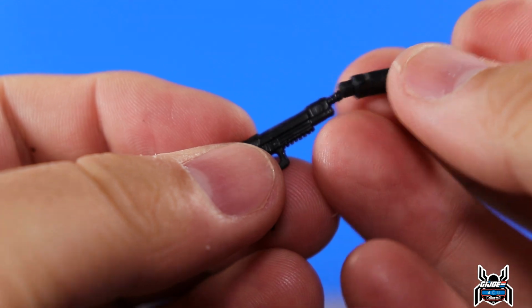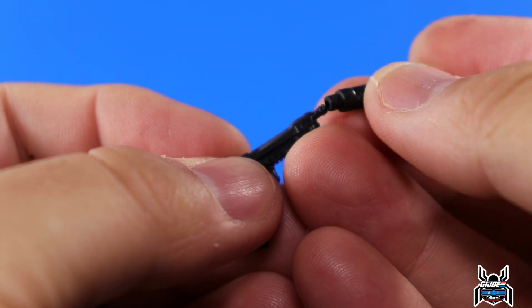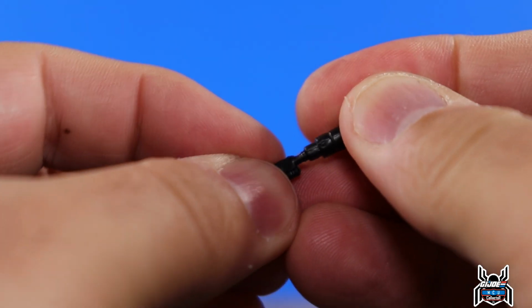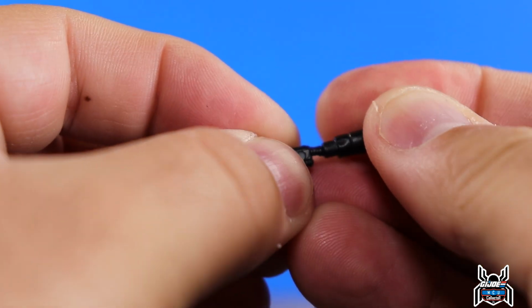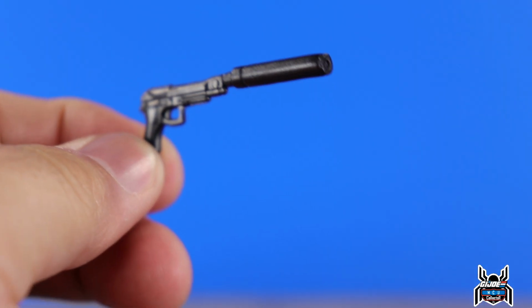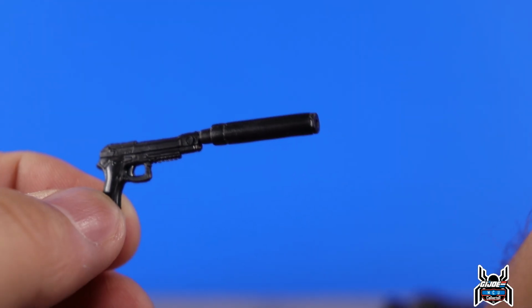So you can port this on like so, or not like so. Kind of like so. Doesn't want to port on. There we go. So there we have the suppressor or silencer. Again, you guys correct me down in the comments below.